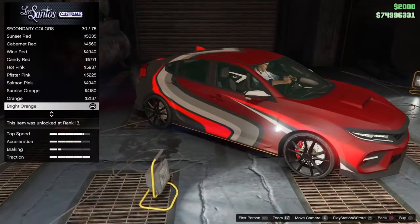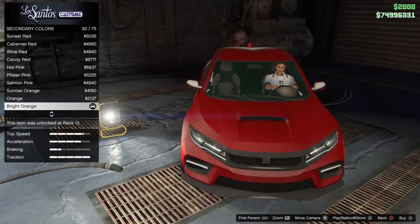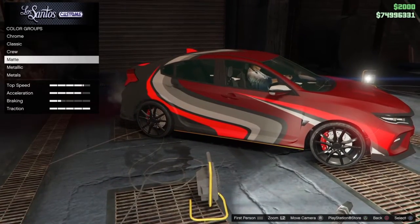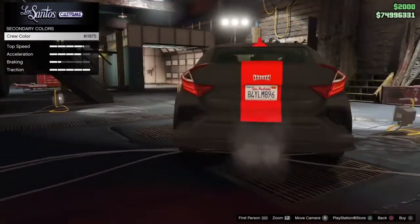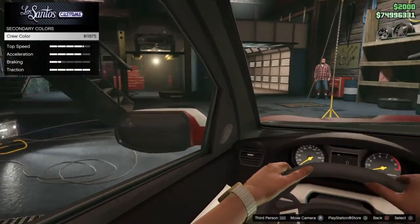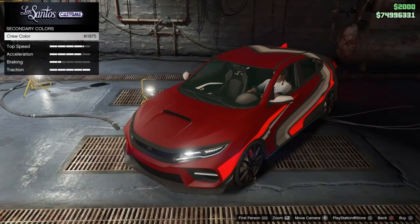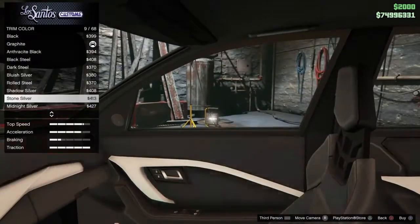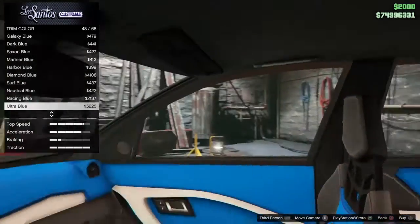Secondary color is secondary or metallic. Classic bright orange. Interesting. I like that. So that'll change the bottom of the side skirt. Obviously all your secondary options. And then nothing on the interior. Looks like that's it then. Then the trim color, that'll be all of your padding and stuff. Now that changes the rear. That makes sense though.